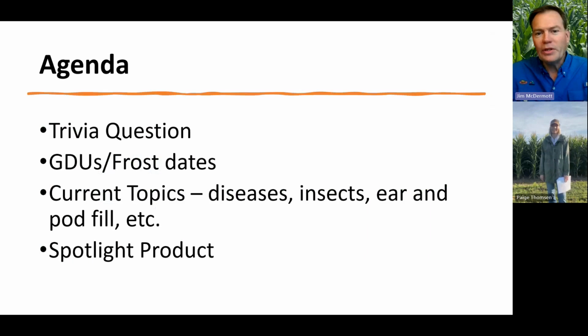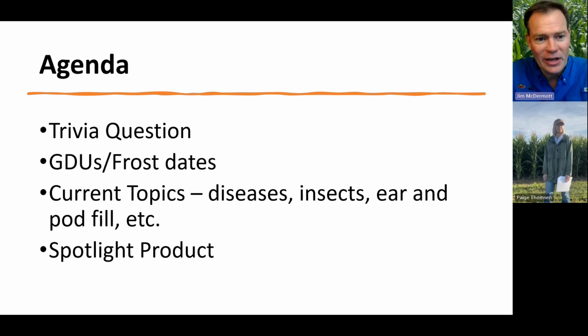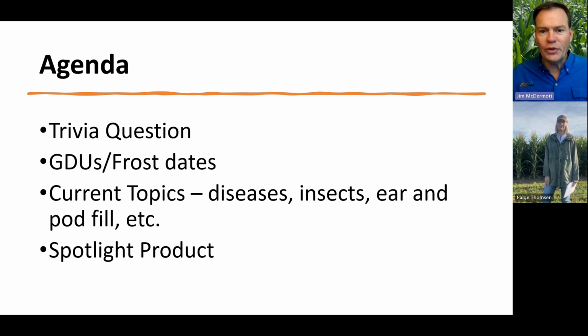As far as the agenda, we're going to be doing a lot of the same format, some updates. Of course, current topics is what we're all about, so we'll talk about what's currently going on. Frost updates: there's not a current frost as of this morning, so we're good there, but we'll talk about some of the black layer dates and frost dates and how we're looking as far as the late planting. A few things, of course, still going on out in the field, and August has actually been a crazy month as far as diseases, insects, mainly aphids coming on, and of course now we're actually getting to see a lot of what's happening as far as ear fill, pod fill, and getting close to maybe making some estimates on what type of yield potential we have. And we'll finish with a spotlight product.